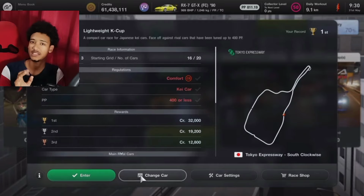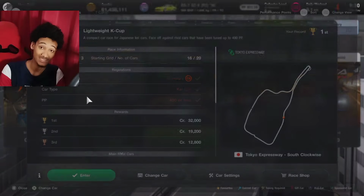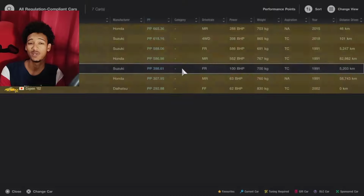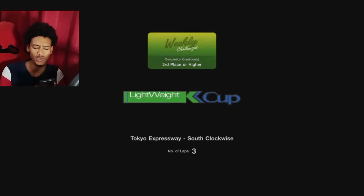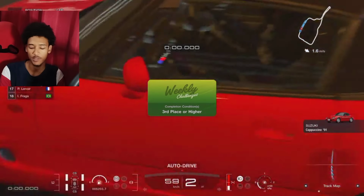So this event actually has a few criteria that have to be met. Firstly, the vehicle has to be on Comfort Soft tires, it needs to be a K car, and under the performance point level of 400. Yes, so extremely low performance points, which is why the event actually takes quite some time, and you only really get 32,000 credits. So the vehicle I went for was a Suzuki Cappuccino.